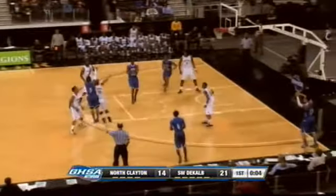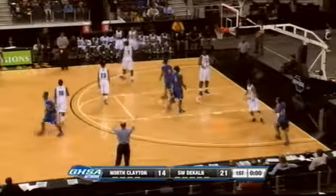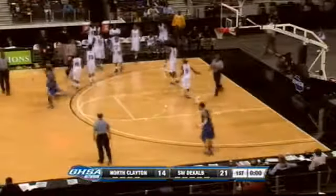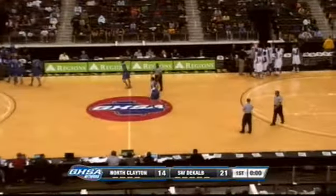See if North Clayton can get one off here in the final 5 seconds. Got a pretty good look. Oh, rimmed out on him. And there's the horn. 21-14, Southwest DeKalb leads North Clayton here after 1 quarter.